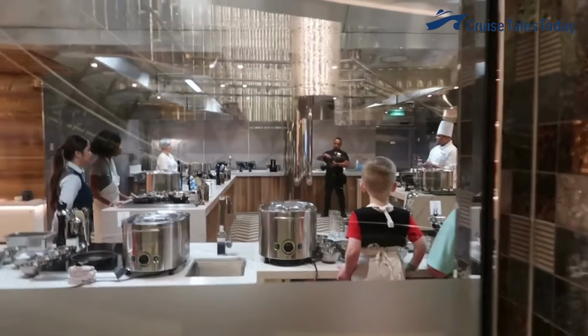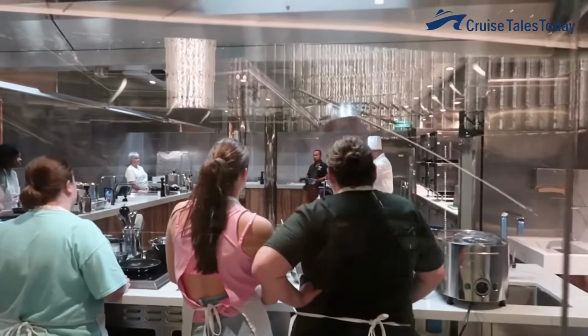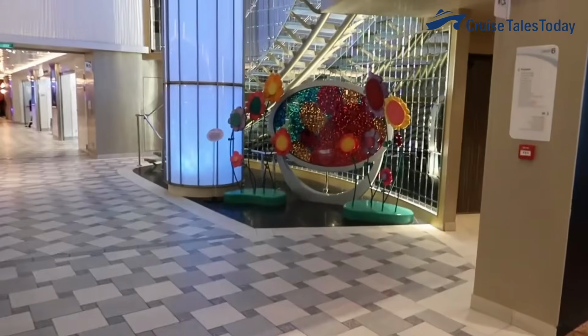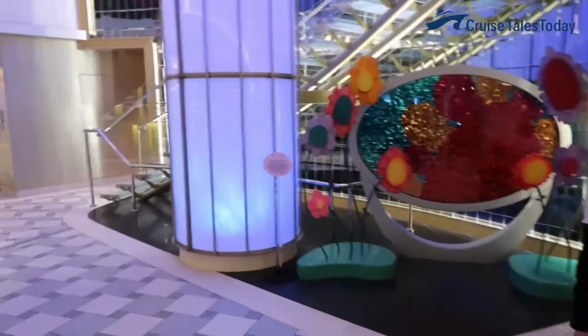The ship works best for families, couples, and groups who want an active vacation with plenty of dining and entertainment options. The variety of facilities and activities means that different members of your group can pursue their interests while still having opportunities to come together.